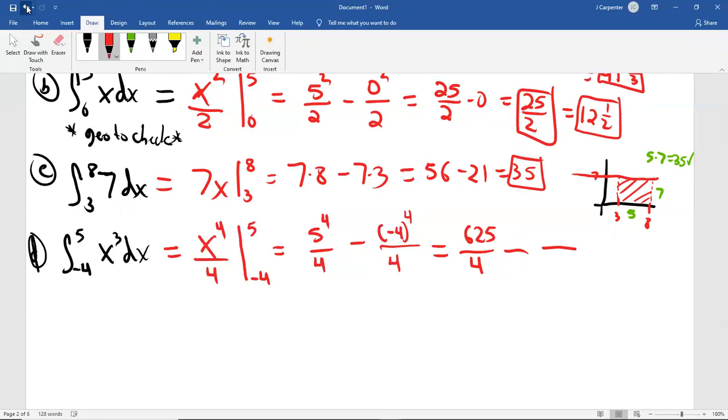We go 4. 4 times 4 is 16. 16 times 4 is 64. 64 times 4 is 256. So that's a positive 256 over the original 4 in the denominator. Now you might say, oh, 4 goes into 256 perfectly, so let's reduce that. And that's a terrible idea, because if you make this a whole number, guess what? 625 divided by 4 does not reduce as a fraction. So then you're going to have a fraction minus a whole number, and you're going to have to get an LCD, and you've just gone in a full circle.